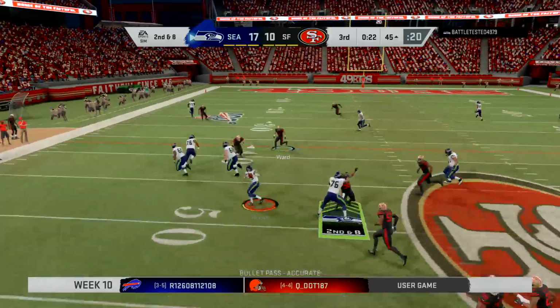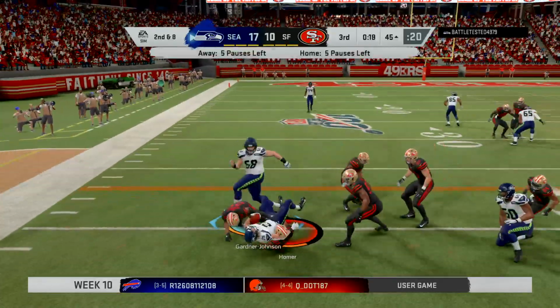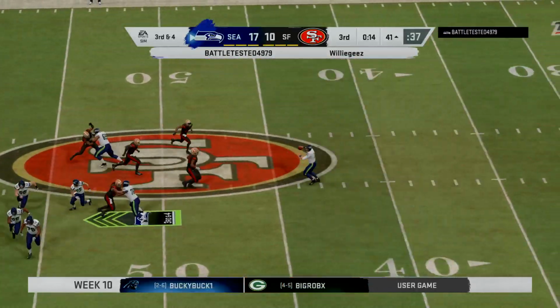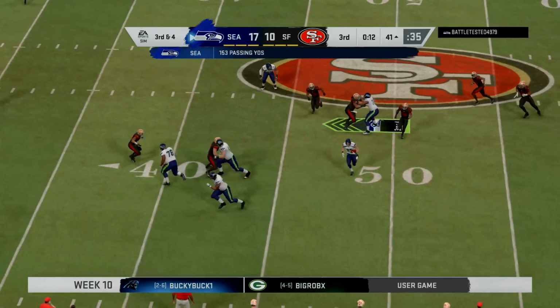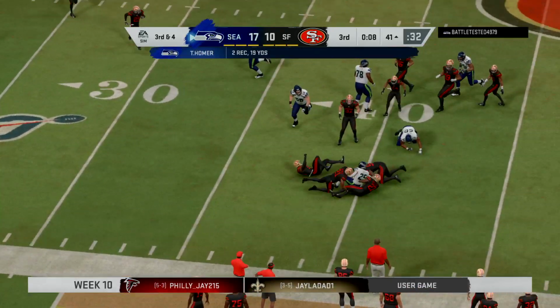From the 45 on 2nd down. Wilson. Oh, it's a screen pass. That's complete. And this winds up a gain of 4 to the 41. Easy work, and it's coming again. Travis Homer. It's a gain of 4, and it's 3rd down.